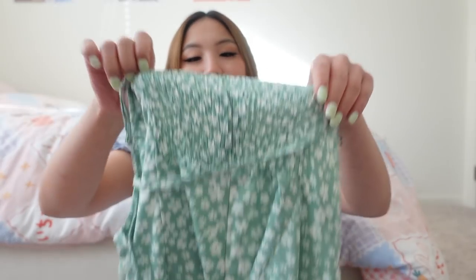Next dress, I got quite a few green things because ever since I dyed my hair brown, I've been really falling back into what green looks like on me. I didn't like green on me when I had the pink hair as much because it just screams watermelon sugar vibes. But since I dyed my hair brown, I got quite a few green things. And this was one of them.